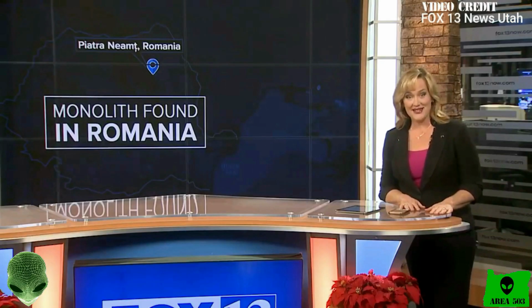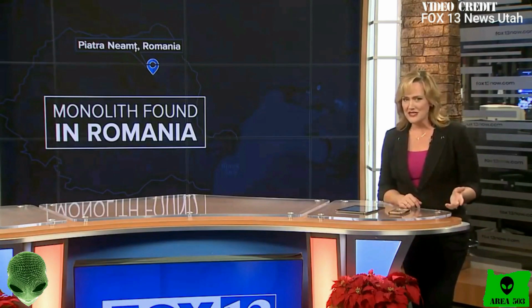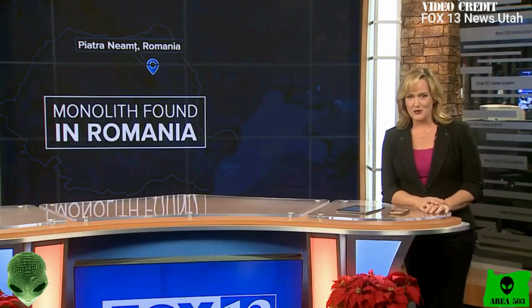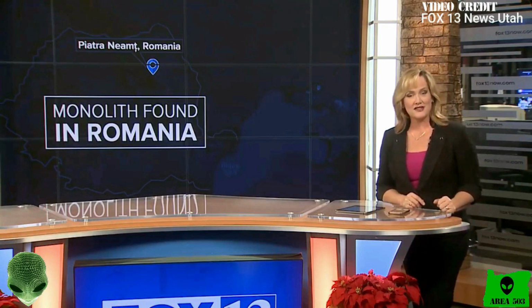Well, the monolith isn't the only one making headlines tonight. Overseas in Romania, another mysterious monolith has been found. TMZ reporting it was found on a hill near the Romanian city of Piatra Neamț. Dailymail also reports it's a few meters from a well-known fortress landmark. Unlike the one found in Utah, we're told the monolith in Romania appears to be made of several pieces and has wavy markings.